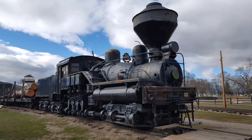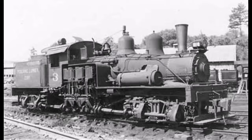Our engine number 7 was built in 1923 by the Bingham-Willamette Company of Portland, Oregon. It was first used by the Western Lumber Company of Milltown, Montana, and was later acquired by the Anaconda Copper Mining Company, and it even spent some time in Arlee and as far away as Plains, but it was always in western Montana. Our engine is a Willamette Shay-type engine.